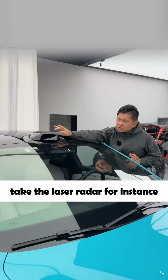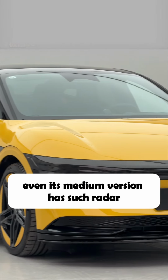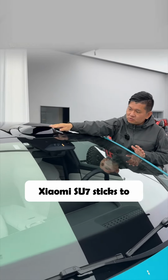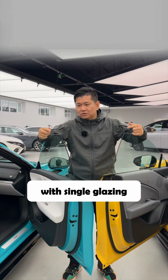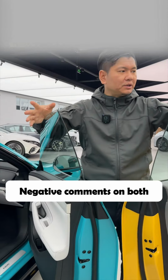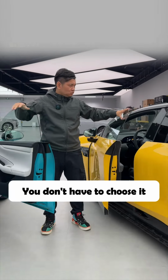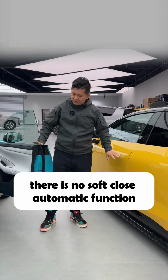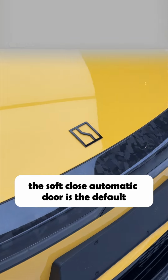Hardware for intelligent driving, take the laser radar for instance. ZEEKR 007 is a racetrack version, even its medium version has such a radar, but its premium version doesn't have one. Xiaomi SU7 sticks to the best configuration in family cars, so it has the radar. As for frameless doors with single glazing, a car at 300,000 deserves double-layered laminated glass. Negative comments on both. Besides, ZEEKR 007's electric door costs more than 10,000. You don't have to choose it because it's not so convenient. But if you give it up, there's no soft-close automatic function. On the Xiaomi SU7 at 300,000, the soft-close automatic door is the default.